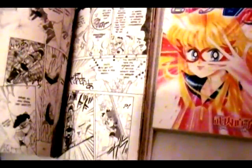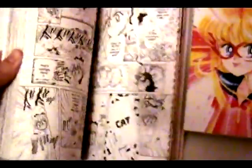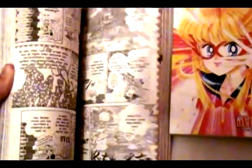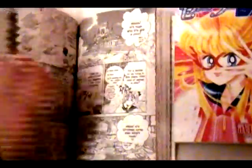There's a lot more action this time around, too, and some of the battle scenes do get a little bit gruesome, so again, this is not a children's comic. This is definitely for an older audience. Keep your eyes open if you get the book, because there's a lot of spoiler instances here and there in the comic. I mean, here you can see Chibiusa and the Outer Senshi.